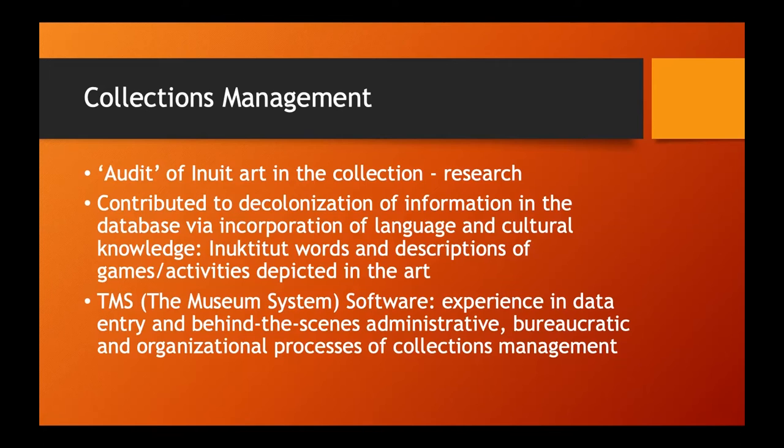And a lot of these objects in the database, the data just had the artist name and the date, and it didn't really reflect what a lot of these obscure Inuit games and practices were, like blanket toss. So the information didn't reflect any of the cultural values that came with these games or the language. So I did some research to try and update all of that information and decolonize it in a sense.